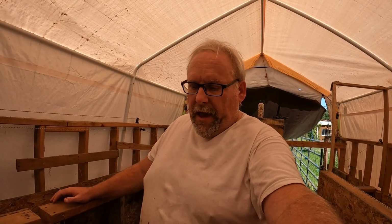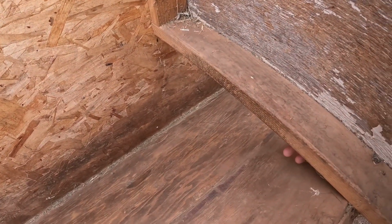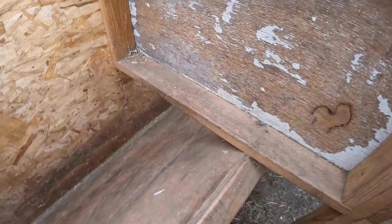I definitely saved on hay. Cows like to pull hay out and drop it on the ground and then walk all over it. This trough allowed the cows to eat over it, and a lot of what they would drop would go back in this trough. And what I did too, they love to steal from each other. So one cow from this side over here would sneak hay underneath.